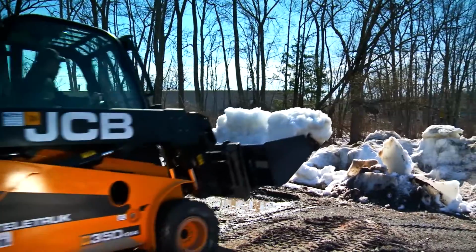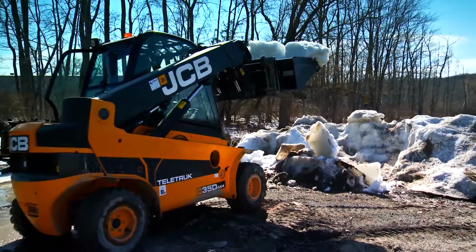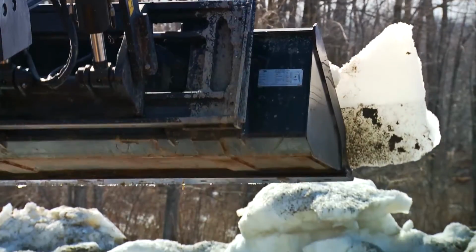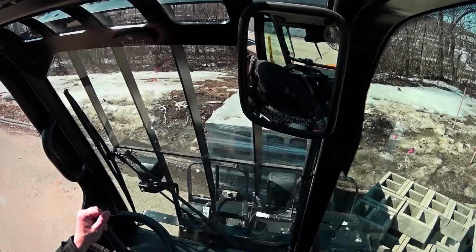Now you have the ability to put different attachments on this as well. We have a bucket, we have forks, and probably soon a broom attachment. So the versatility is there, which most lift trucks don't have. It's easy to operate. It's no different from any other lift truck. Once you've been in there for half an hour, you've figured everything out, and that's all you need to do.